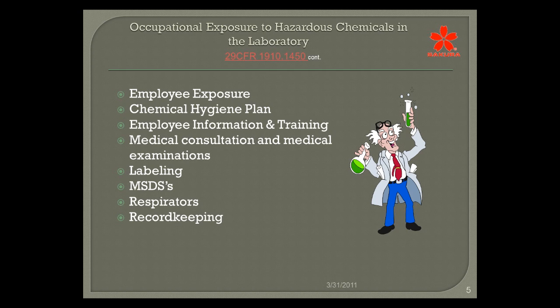Last, record keeping. So monitoring records. If you do monitoring, you have to keep those records for at least 30 years. I would suggest the supervisor or HR does that, or another type of administrator. For the medical records, they need to be kept for the duration of employment plus 30 years. So if you don't have an HR department, then the administrator for the department should keep those. It seems like a lot, but if you've worked for someplace for 25 years, that means your employer is required to keep those for at least 55 years. So it's a long time.